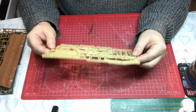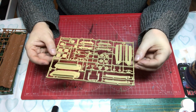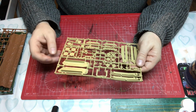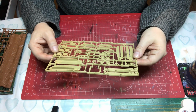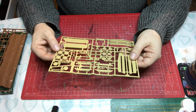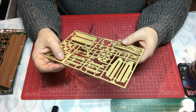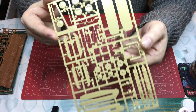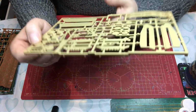So we've got the familiar rectangular sprue frames, and some of their sprues could be really clever and have parts actually in the sprue edges, but not in this case. So let's have a look. And again, we have the Matchbox reference number PK-176. See that there?